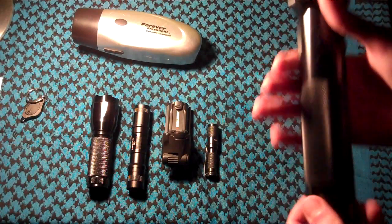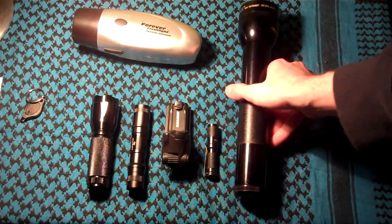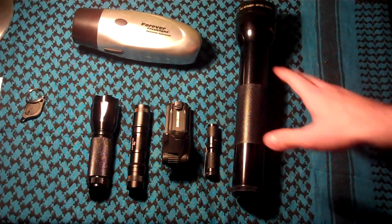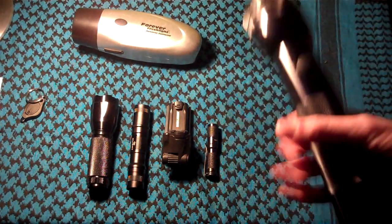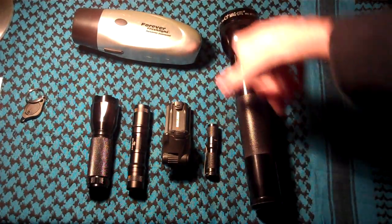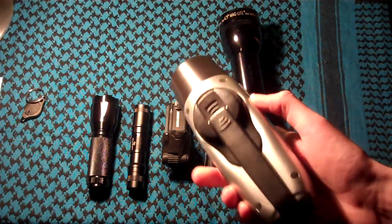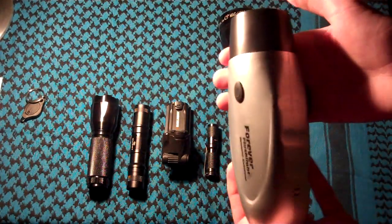Size really matters, I guess, with flashlights. You don't want to carry something huge because it's just going to weigh down your pockets. It's heavy. Unless you're going to use this as a baton or something, you don't need something huge. You could go with something like this. Not sure where you're going to put that.